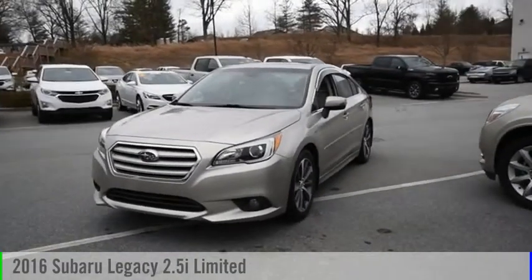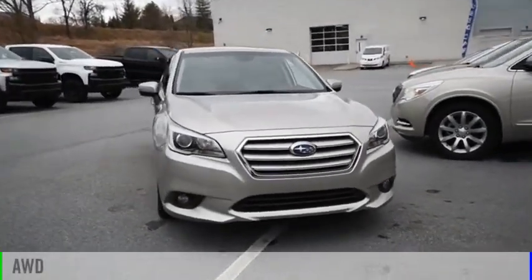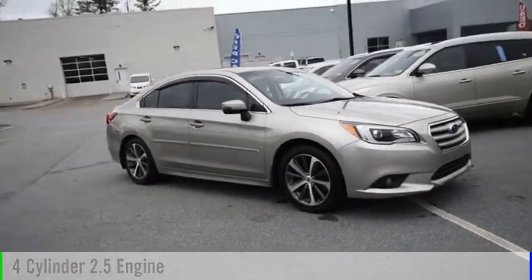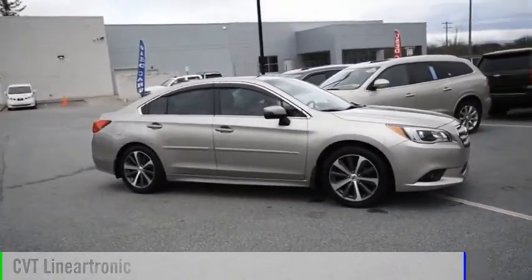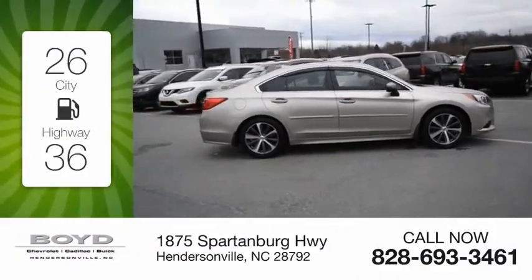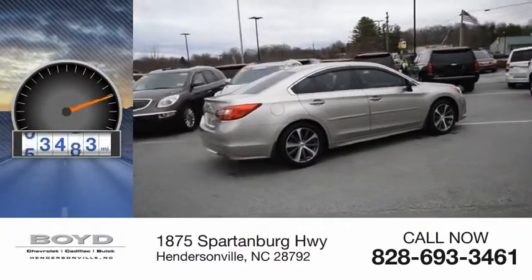Come test drive the 2016 Legacy. This vehicle is powered by an all-wheel drive, 4-cylinder, 2.5-liter engine and comes with a continuously variable transmission. Great fuel efficiency saves you money by requiring fewer trips to the gas station. This vehicle has less than 95,000 miles.